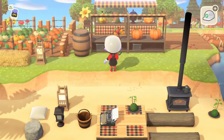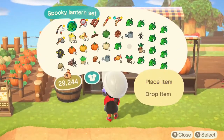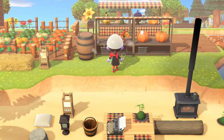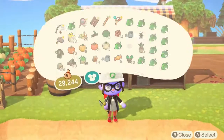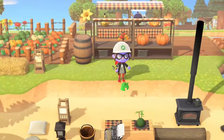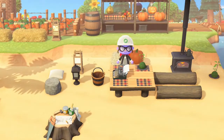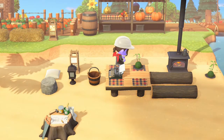Let's put some of those lantern... oh no, we run into the same problem of the direction. Can we do it this way? And then shove it up the hill? Nope.